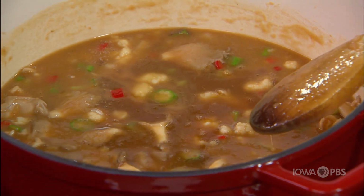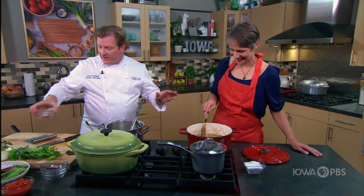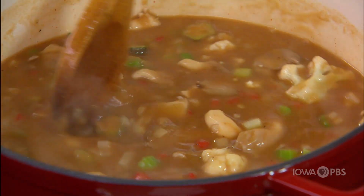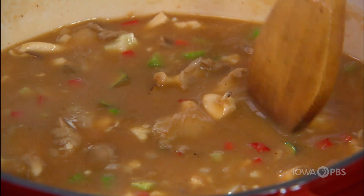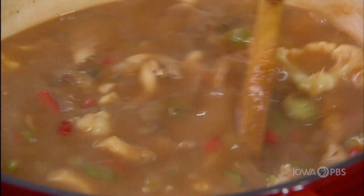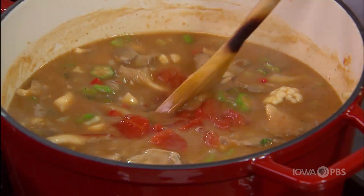This is a little bit of Creole spice, something that you will never find me using at the restaurant. I enjoy those flavors, but it doesn't marry and blend well with what we usually do at the restaurant. That's a combination of chili and curry powders, cayenne, probably half a dozen different types of dried peppers, salt. And it just changed the aroma in the room. It does. Wonderful. Absolutely. We will finish that with some crushed tomato.